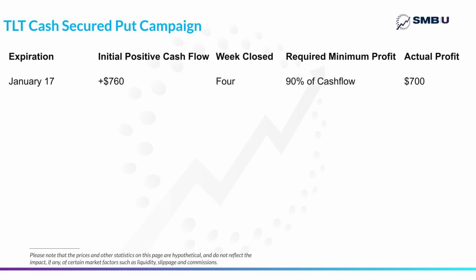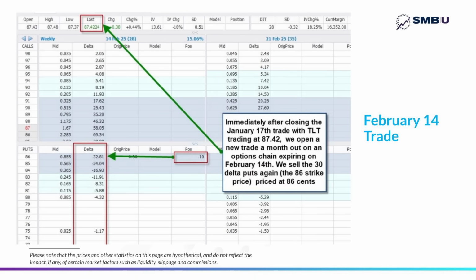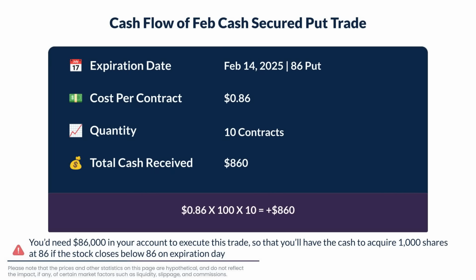So let's start keeping track of this in a scorecard, and we'll be keeping track not just of our profits, but the stage the trade was in when we took it off, so you can see this in action and how we use that profit matrix that we just showed you. Immediately, we start a new trade with TLT trading at 87.42 using the 86 puts, this time, again, the 30 delta puts priced at 86 cents, therefore collecting $860.